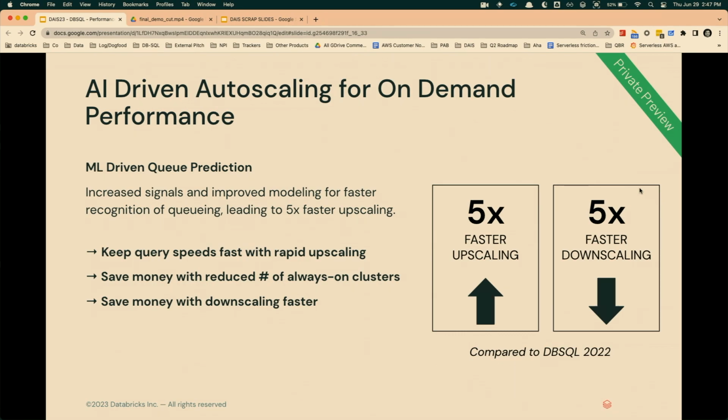This is one of the key features for this. What it's doing is using machine learning to predict the queue. So as thousands of queries come rushing in, we are able to upscale 5 times faster than our 2022 model, and we downscale 5 times faster than our 2022 algorithms. This has 3 key benefits. It keeps query speeds fast with rapid upscaling. It saves money because you don't have to have 10, 20, 30 clusters running at a time. And you also save money because we downscale faster.